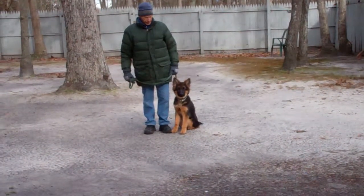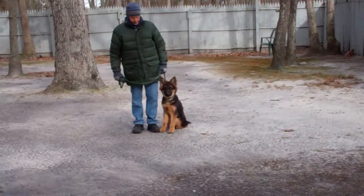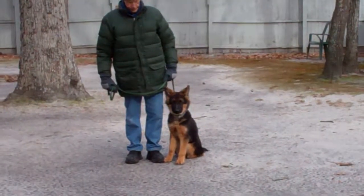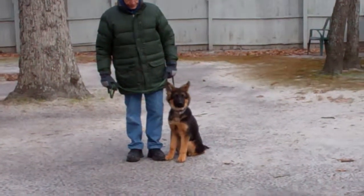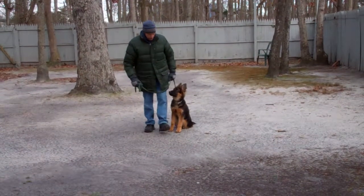Now he is sitting very nicely at Fred's left, which is where all of our obedience training is done. He's at heel position, which means he's sitting with his shoulders next to Fred's left leg. And the first exercise that they're going to demonstrate for you is the heel command.